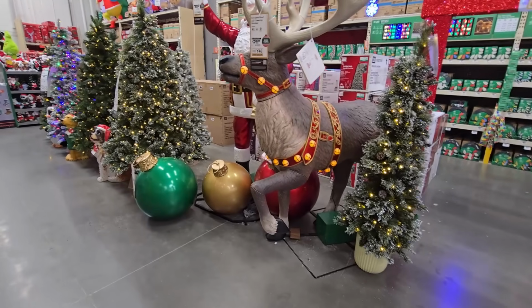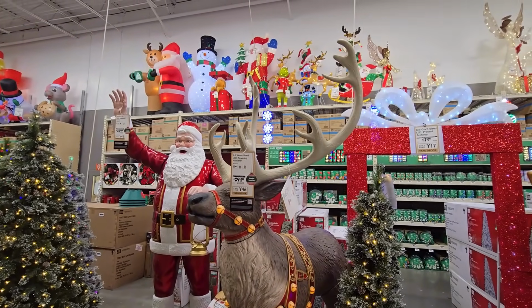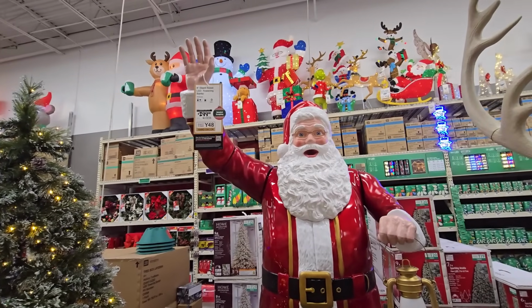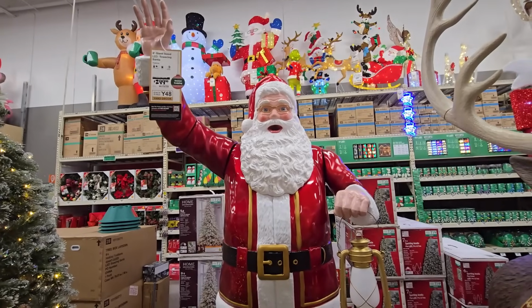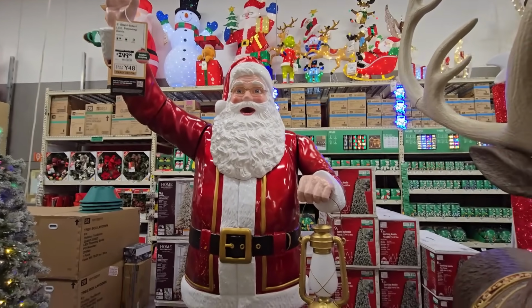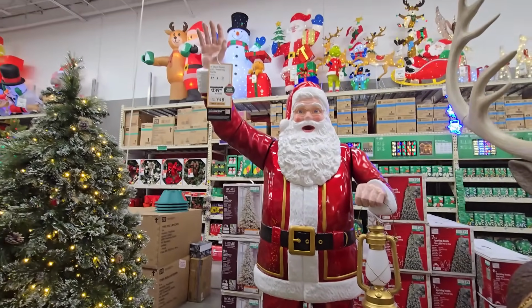And here's one of Santa's reindeer, and he is huge as well. He's 8.5 foot tall. They want $300, and Santa himself for $300. Giant size Santa, as they say. He's LED, so he must light up or something. I bet you his eyes light up. Yeah, and the lantern probably does. But there's no way of activating him.